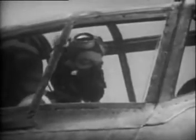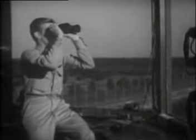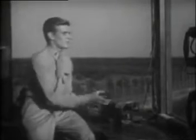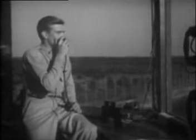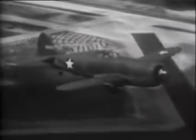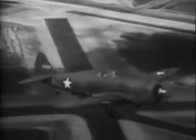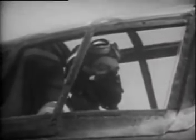Army 8283 to Pine Castle Tower. Standing by for landing instructions. Over. Pine Castle Tower to Army 8283. Okay for landing. You're number 1 on number 4. Wheels down and locked. Over. Wheels down and locked. Roger.